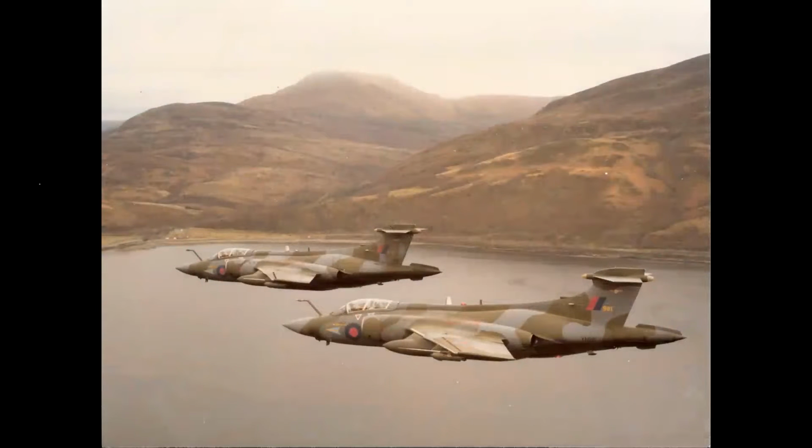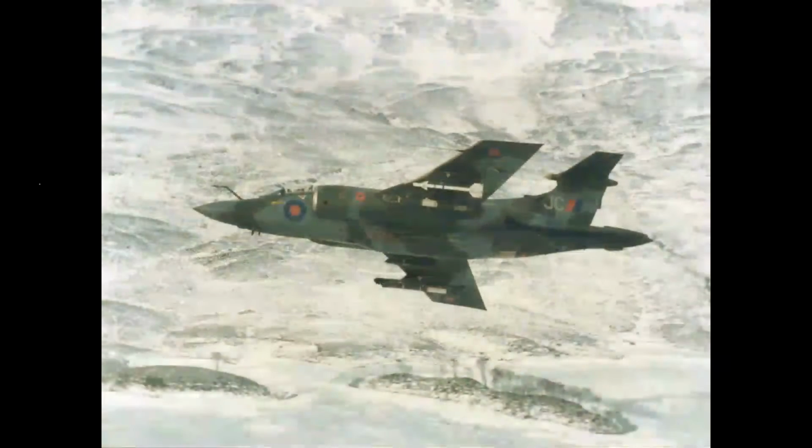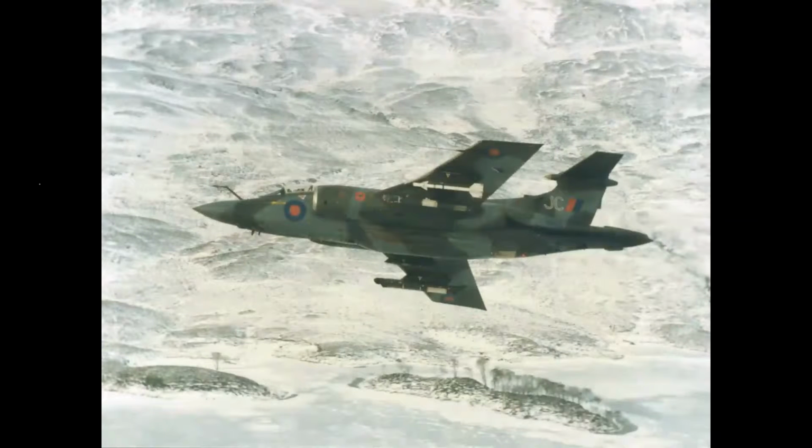In the RAF, of course, we deployed the aeroplane into Germany. We used it in the overland role, as well as in the anti-shipping role. Here you can see a couple of 208 Squadron Buccaneers actually in Scotland. By the end of its life in the Royal Air Force, here's a 237 OCU aircraft right at the end.